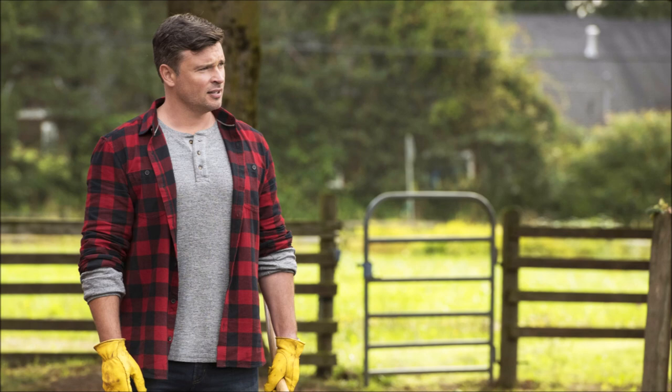This is our first look at Tom Welling in the crossover, so he is the Smallville version of Clark Kent slash Superman. He's not going to be in much of the crossover, but he's going to be in it for at least a little bit. I think he only shot a few scenes, so it's not going to be anything too big. But this is our first look at him. So it's sort of like a parallel to when we saw Clark last season, in the Elseworlds crossover, where we saw Tyler Hoechlin on the Smallville farm.